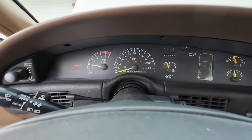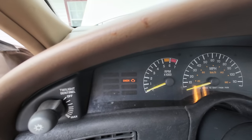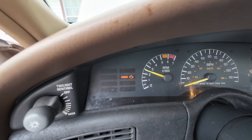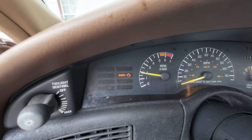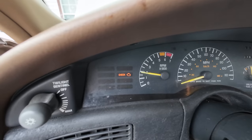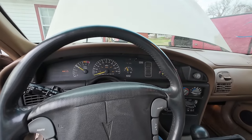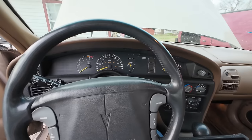Obviously, check engine light is immediately on. Would you look at that? Okay, it did die. It's not happy about the mass airflow sensor. But you notice it starts up quick. Seems to idle fine. No more hanging. And then it died. Come on now. Huh. Well, so that gives us a starting point.